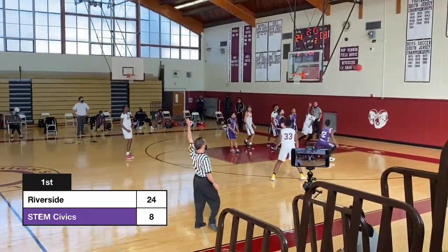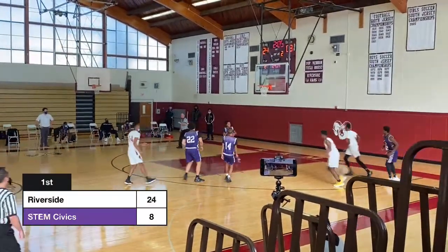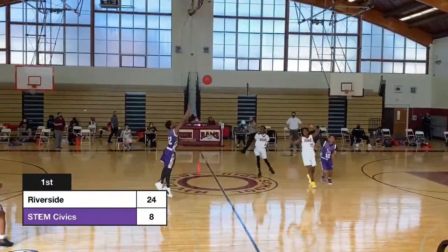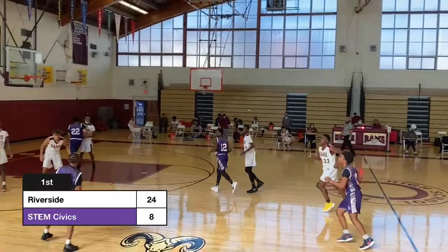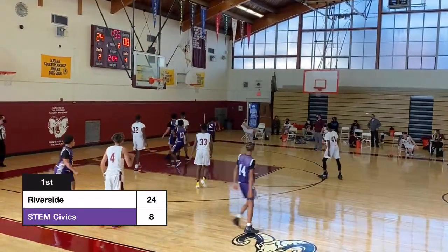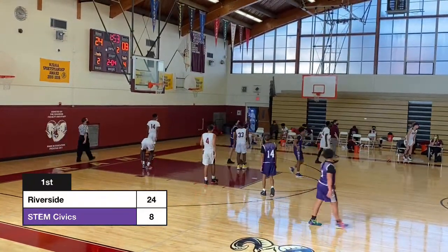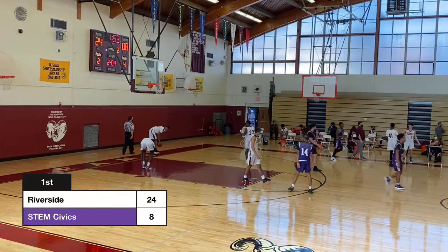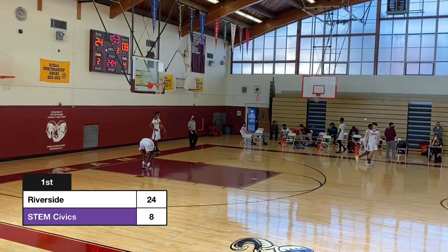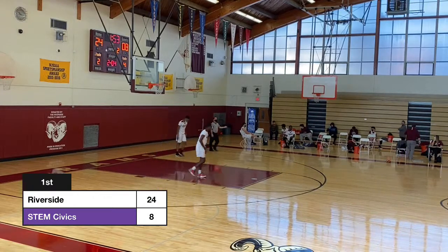Carr dribbles up and attempts the 3, but misses. Right now, I think he's about 2 for 4 from the 3-point line, so that's a good attempt for him. They're going to have to pick him up on the fast break if he's going to come down and just shoot it like that. Another missed 3 for STEM Civics, so it'll be Riverside basketball going down. 1 minute and 53 seconds left in the first half.